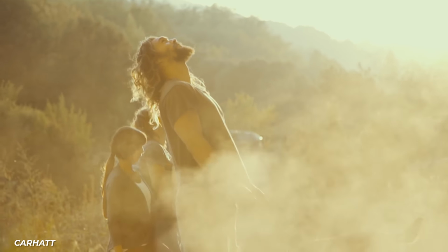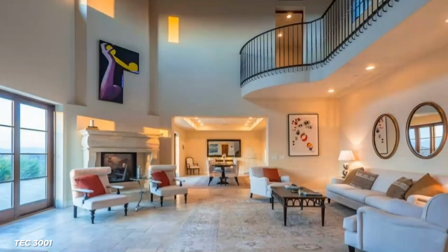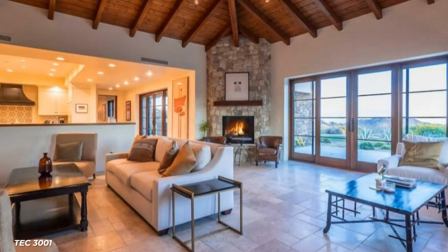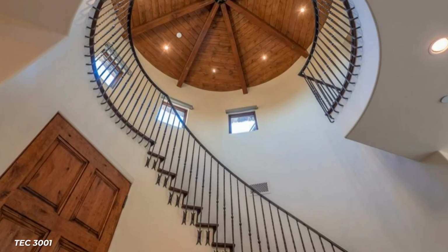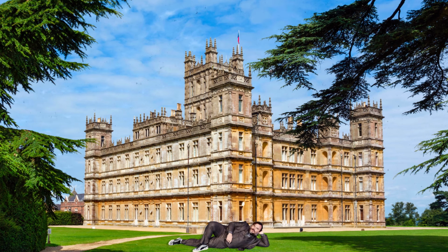While Jason Momoa often describes his home life like the family is a pack of wolves, the interior is surprisingly classy. Pristine white furniture, interesting artwork everywhere, and a gorgeous spiral staircase contrast Momoa's wild hobbies. It's kind of like Jack Black living in Downton Abbey.